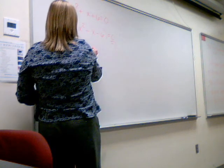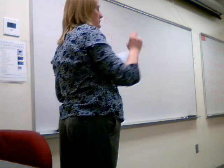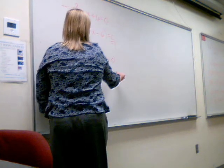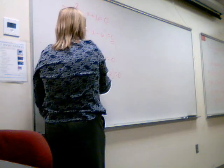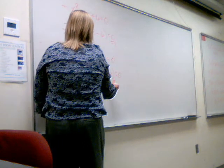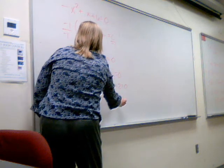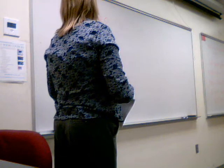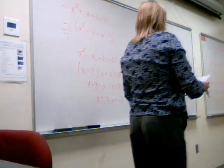So now the problem I have is x squared minus x minus 6 equals 0. When I factor this, I get x minus 3 and x plus 2. So as Melissa would say, the answer is just going to be the opposite sign. But to show your work, you would say x minus 3 equals 0, x plus 2 equals 0. So x is either 3 or negative 2. The only reason we went through this problem is to show you how to handle a negative. All right.